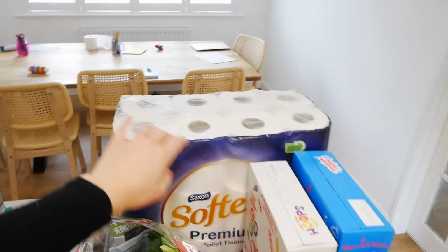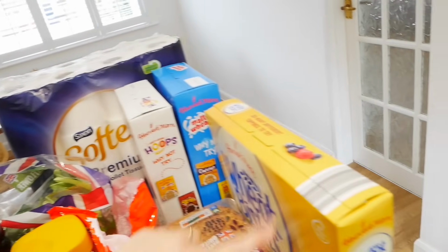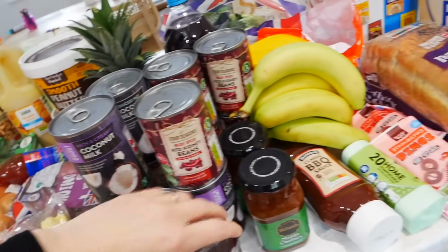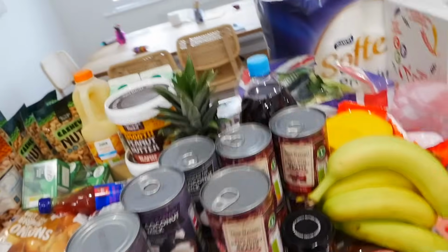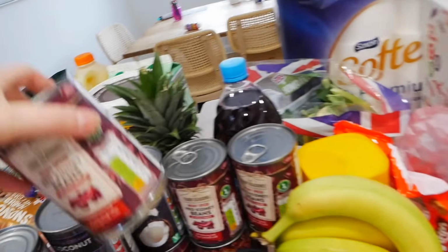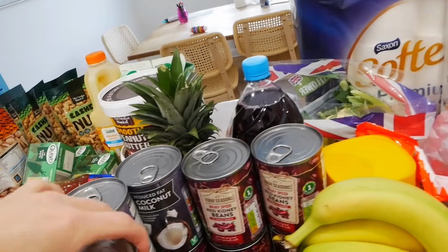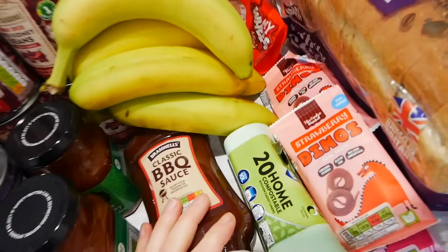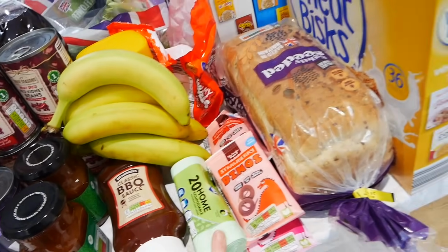A big thing of toilet paper, some cereals. Then we bought a stock up of coconut milk because we go through this really quickly, and some kidney beans and taco beans. We bought more mango chutney, barbecue sauce, the compostable bags for our food caddy.